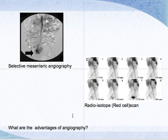What are the advantages of angiography? One thing is, as I said, even in a severe bleed, you can do it, and I'm sure you know the other advantage of angiography. So pause the video, write the answer.